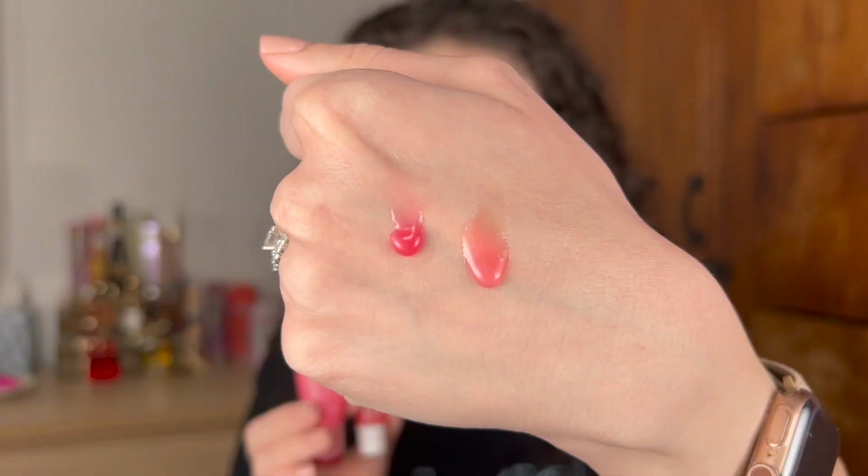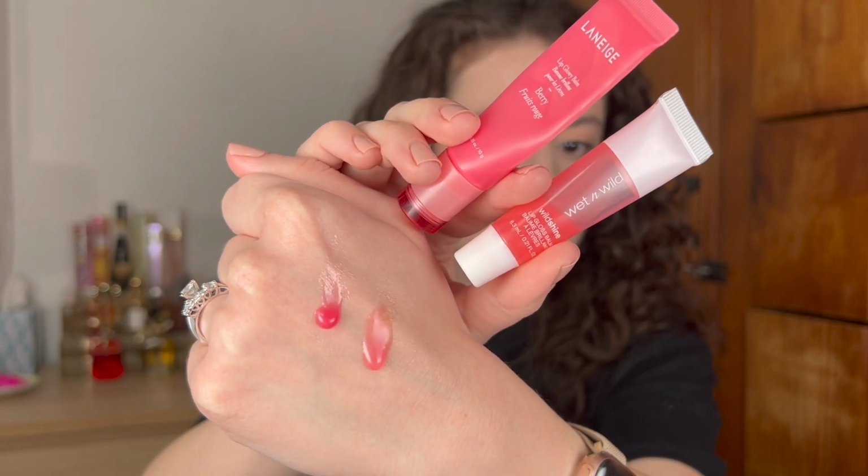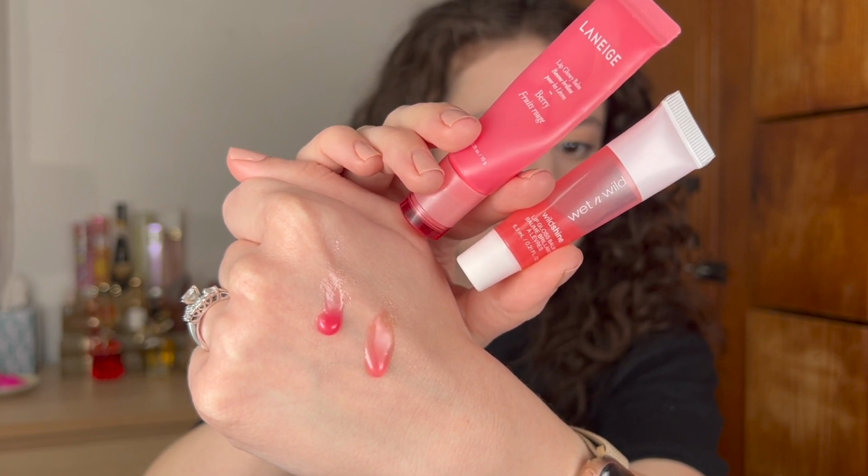And the lip gloss that I think is very similar to the Laneige Glowy Lip Balm is this Wet n Wild Lip Balm Gloss. So when I apply this, they look really, really similar. Let me see if I can get a little bit of a comparison going here. Okay, so the color is not exactly the same, but you can see that there are some similarities here. They both have that sheerness and that jelliness. The Laneige Glowy Balm is definitely more balmy, but they have so many similar qualities.